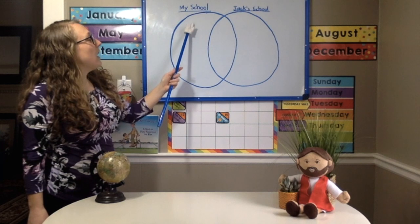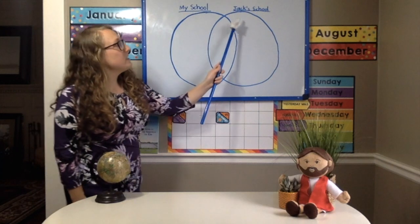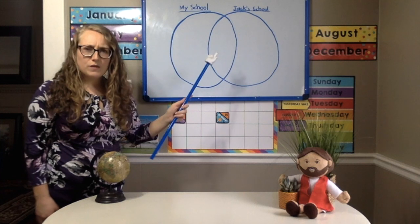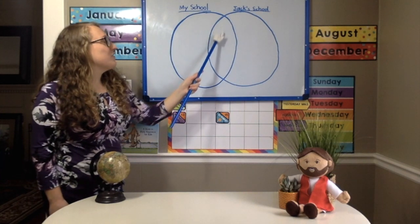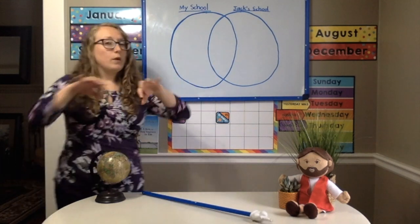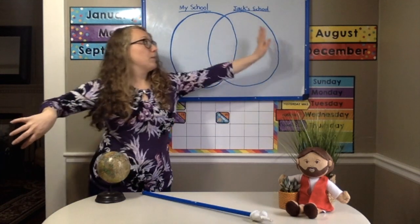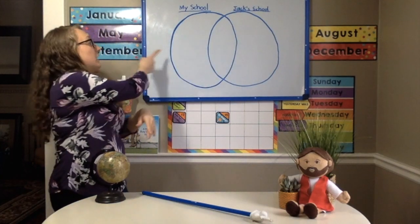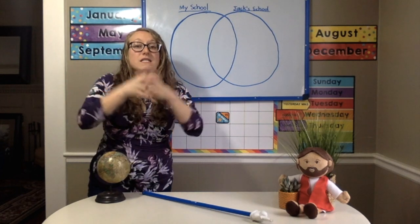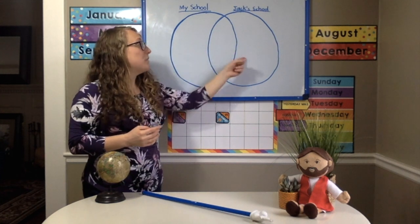So you need to find some things that you would only see at your school, some things that you would only see at Jack's school, and then do you remember what goes in the middle? That is where you would put the things that you would see at both schools. So if you can't remember where things go, when we contrast, we're finding things that are different. So I'm taking it apart. Something only at Jack's school, something only at our school. When we compare, we are finding things that are the same. So we're coming together right in the middle.